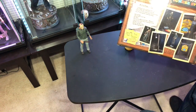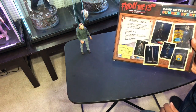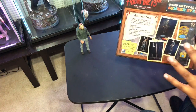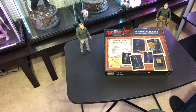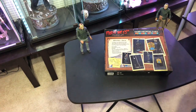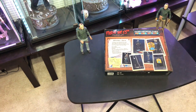I've got to go and find my freaking harpoon gun. I've got it somewhere, but I've got to go and find that because that to me is important for this particular setup. And as a matter of fact, bear with me, guys. What I'm going to do is go and see if I can snag that really quickly. I'll be right back because I think I know exactly where it's at.